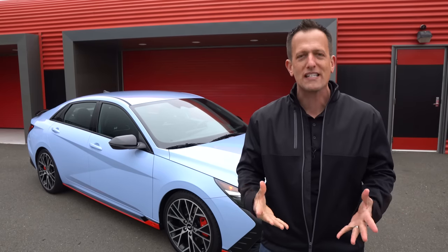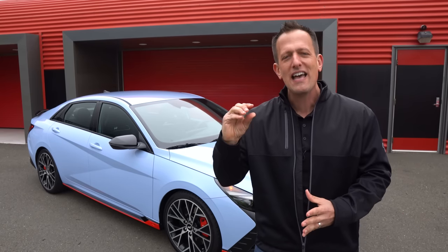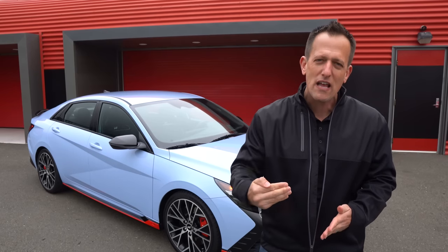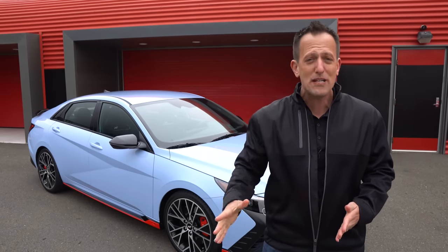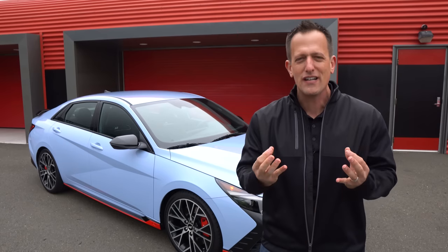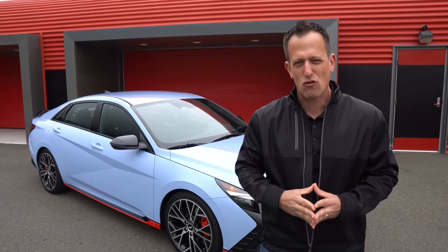Now, the great news is, it's not just about putting an emblem or a decal on the vehicle. It's about actually going through the whole vehicle from stem to stern, outside, inside, and of course, underneath the hood to provide a unique driving experience.